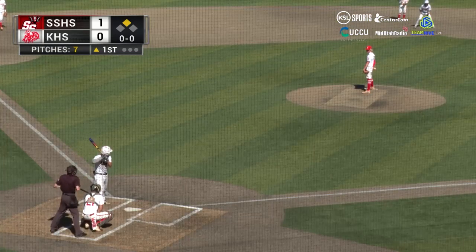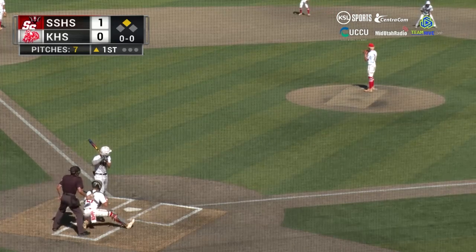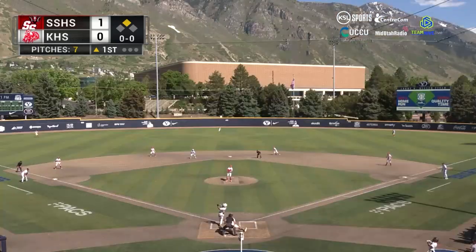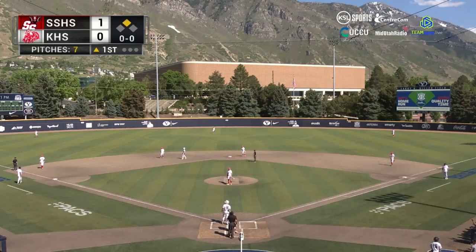So an RBI double. South Sevier strikes first. Biggs Northrop comes to the plate, hitting from the right side. First pitch from Glover. Swung on. He hammers that one, but way foul down the left field line for strike 1. Wow, that one was definitely turned on.